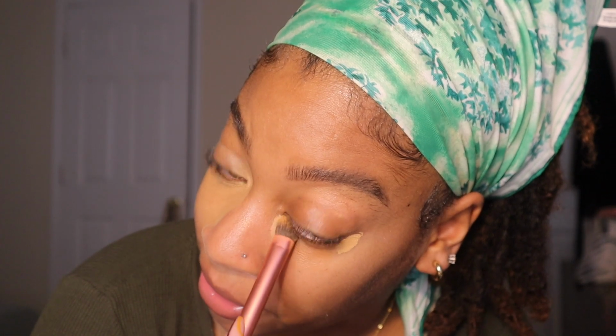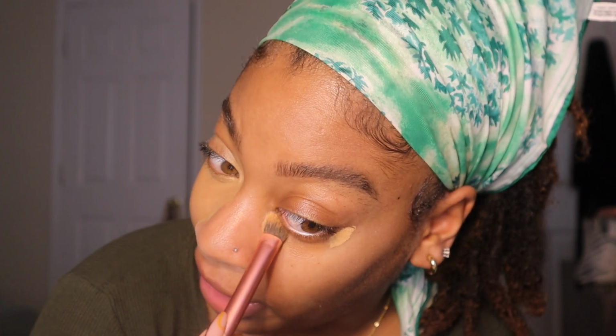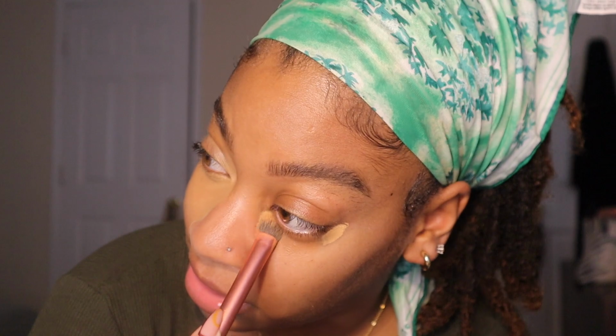So you see that side versus that side? Yeah. I love that NARS concealer that I put in the middle. Honestly, I feel like you can't even tell that I have concealer right there.